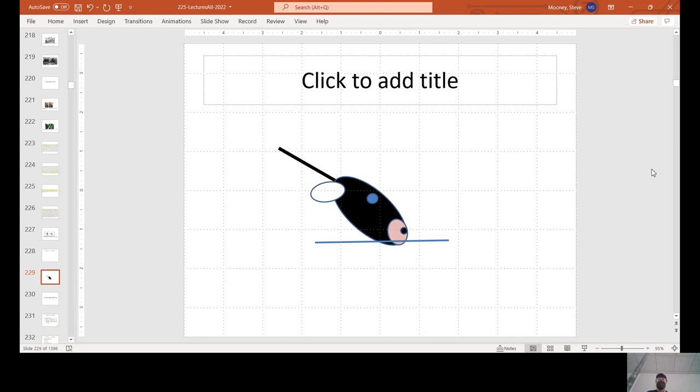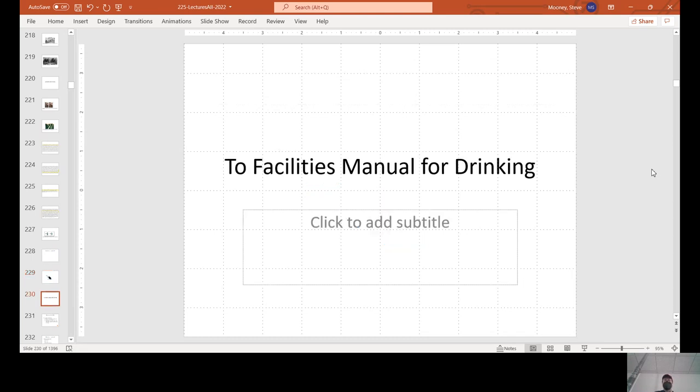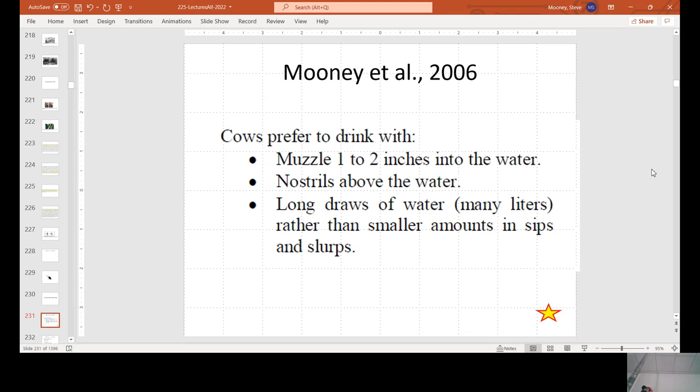We certainly don't allow the drinking at the river's edge anymore. So if you want to pull out your facilities manual and turn to the drinking section, the fact sheet page, all this information should be there. We talked some about that in lab on Monday.